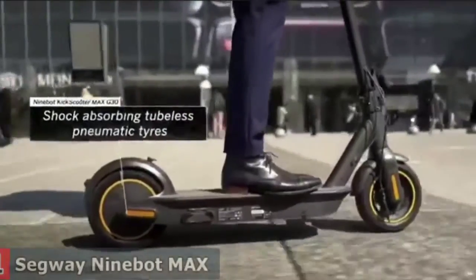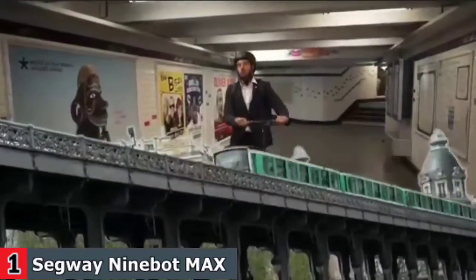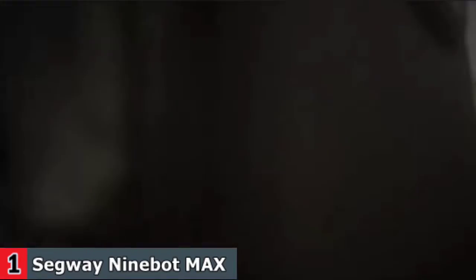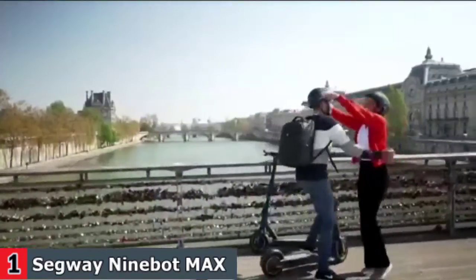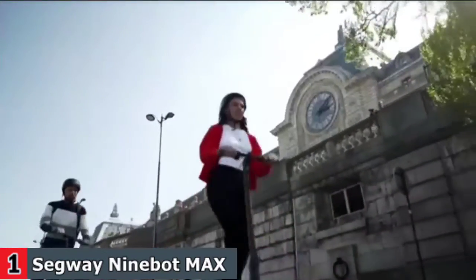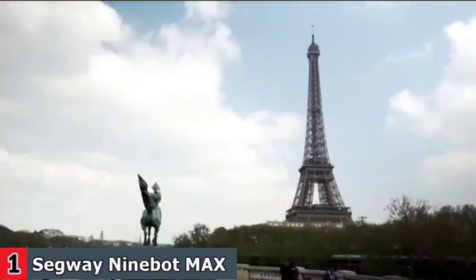Input voltage 100 to 240 volts. One-step folding system for easy portability. Segway 9Bot Max electric scooter can be folded with ease in a mere 3 seconds. Carry it on public transportation, store it in your car, in any destination you desire effortlessly. The mechanical and electrical anti-lock braking system ensure braking safety.